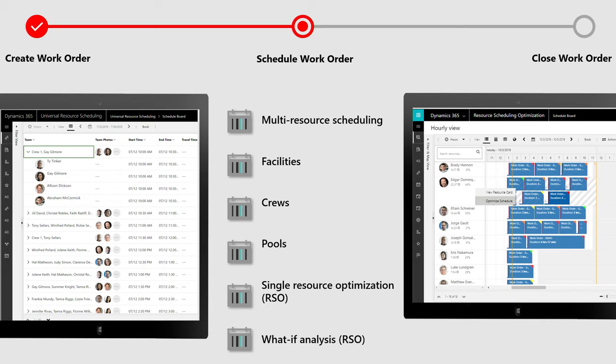Now, when we talk about scheduling, again, some investments. So the multi-resource scheduling is kind of the flip side of the multi-resource requirement: the ability to understand that I need to match these multiple resources. You can go in the schedule assistant, it knows what the requirements are, and it finds a set of resources that match the set of requirements, and then you can schedule those. Ben also talked about facilities, crews, and pools. Basically, those functionalities are all available to be used as part of field service.